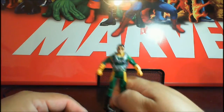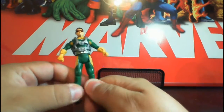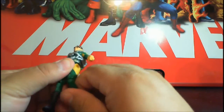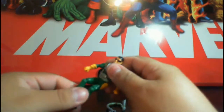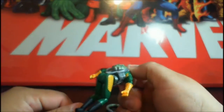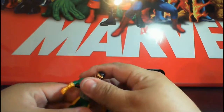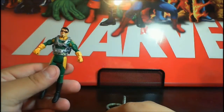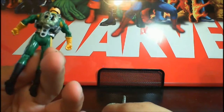Hasbro, this is not a figure. This is not a figure. This is something that's probably acceptable in 1991, and even then, it sucked then. All right, this is not your quality. You don't even make figures like this. What company did you buy out that had this kind of legs? Like, what is it, a Kenner figure? Come on, man. Just because you inherit garbage doesn't mean you have to replicate it and reproduce it. This is garbage. You're trying to pass garbage and call it Doc Ock.